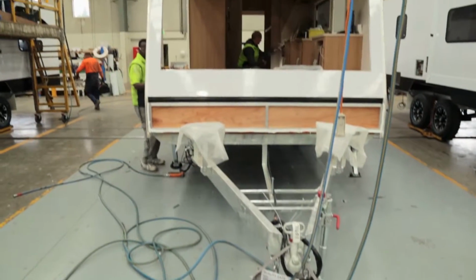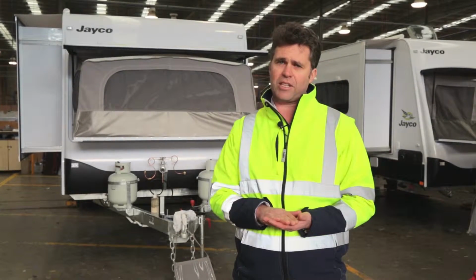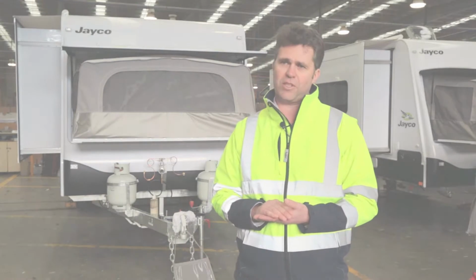On the caravan production line where the expander runs down, we have two independent quality gates. And those gates are gates, as in the product is not released until all the issues that are found are rectified. So we have two stages and then we have a final quality audit which happens at the end of the line.